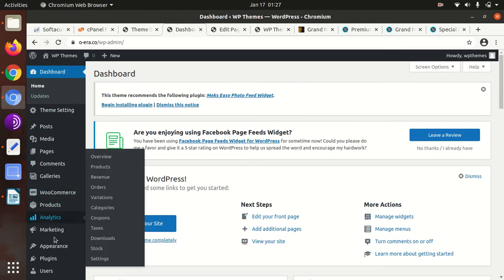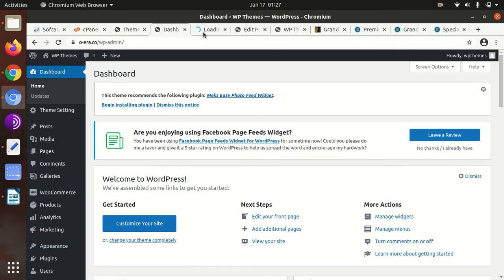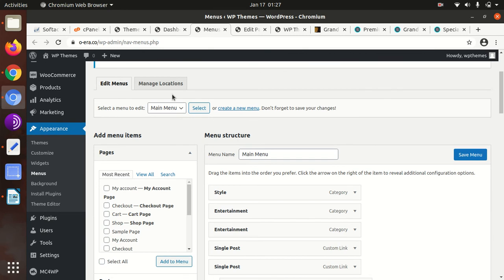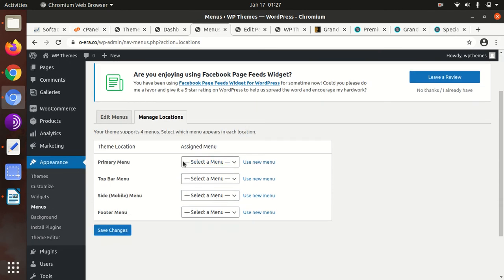So we can go in appearance, menus, and the main menu is here, and manage location. If we check, so primary menu is not assigned, so this is primary menu and this is the top menu. Mobile menu you can choose, and now save changes.